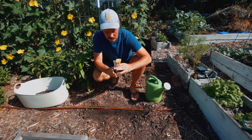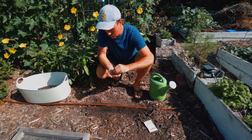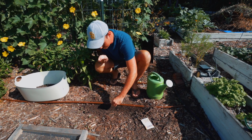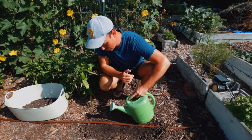I'm going to take my seeds. With radishes, final spacing is about 2 inches apart. So I'm just going to really roughly drop them in here. Just like that. And then before I put any dirt on top, I'm going to water these in.